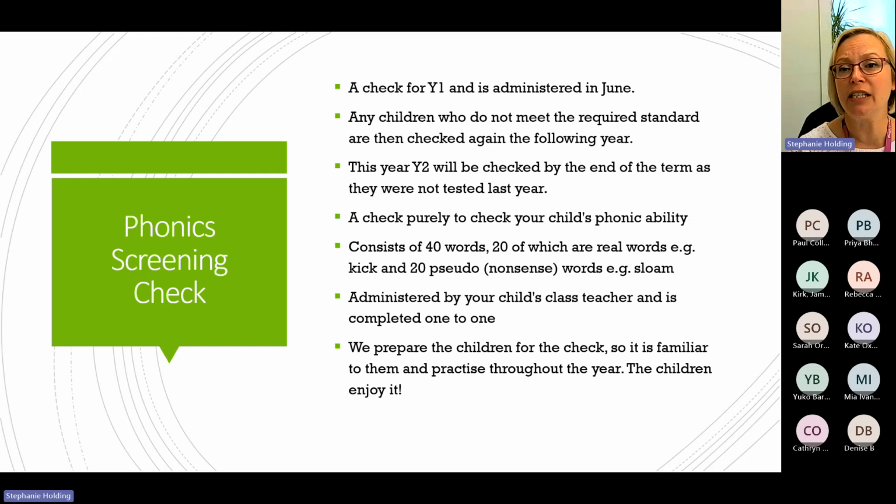I make sure I try and do most of it in the morning when they're a bit fresher and not so tired. And they all get a sticker, so they're motivated. So yeah, it's nothing to worry about. It's just to make you aware that that's what we'll be doing. And then the end of school report is where you get the results from that.